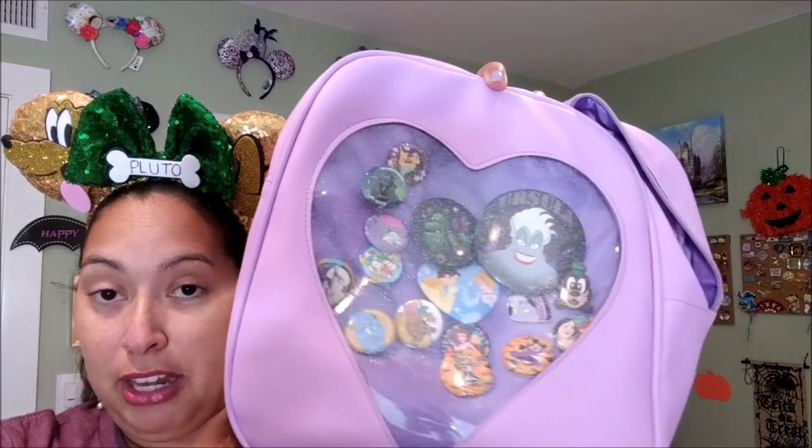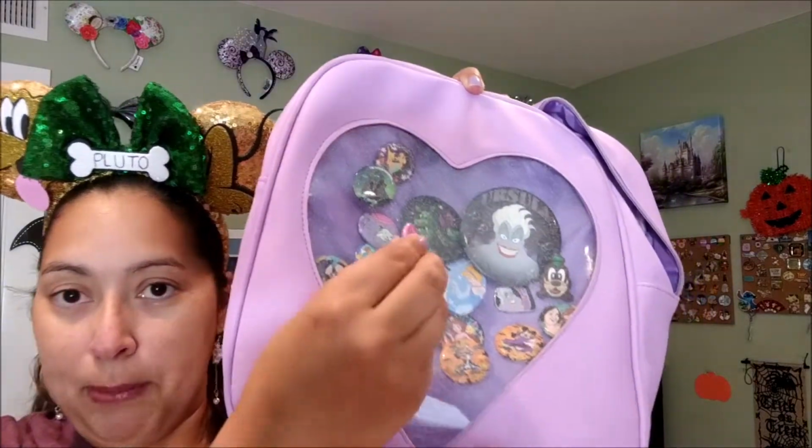So this is a fun Ita bag to take around, and then I'm going to add my castle to this as well. But that was my collection for my most recent trip, so I was really excited to carry them around in my bag. Up next, I decided to add some more mermaid pins to my collection.